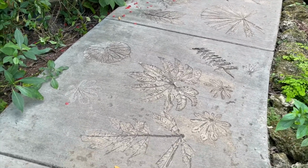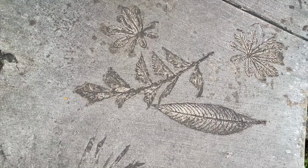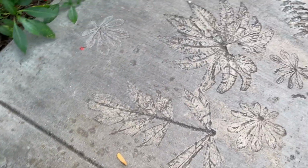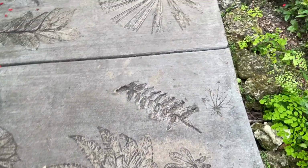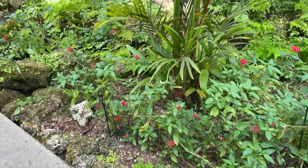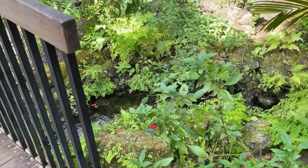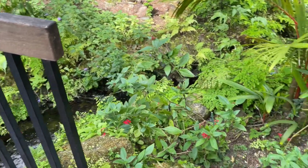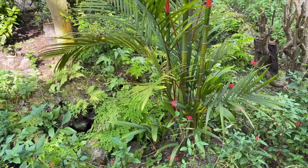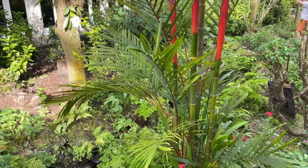If you're going to be adding a walkway in and around your butterfly garden, a cool thing you can do is grab some leaves and imprint them in the concrete like they have done here to create this faux fossilized look. It really adds that little extra touch, and we'll be following up more on that with hardscape and other design elements in the follow-up video where we actually pick the plants, design the garden, and install. So keep a lookout for the part 2 of this 2-part series.